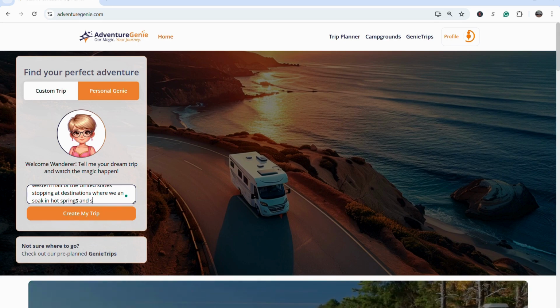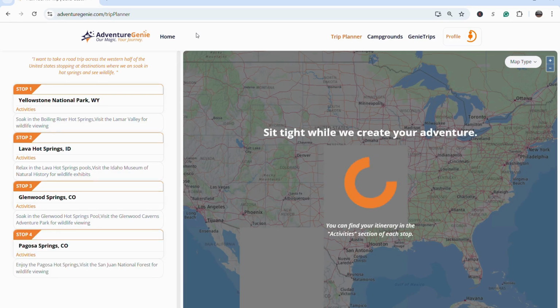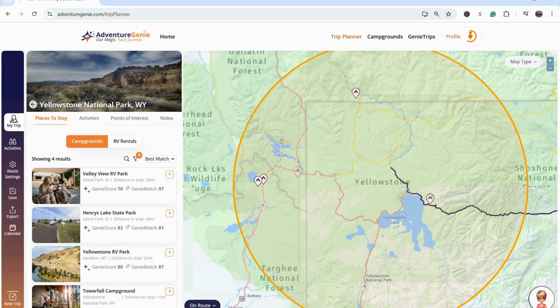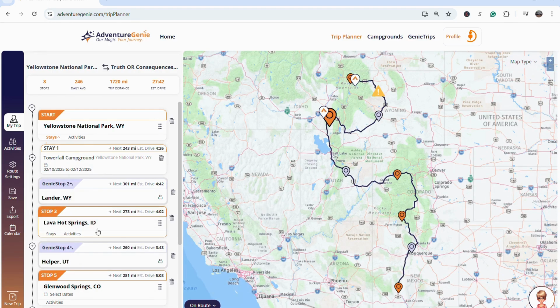Today I'll ask my Genie to plan a unique road trip to some of my favorite types of destinations, wildlife viewing, and hot springs. I'll specify that I want to stay in the western part of the country. It usually takes less than a minute for the Genie to plan the entire trip, and I can see a list of stops as they are populated. The trip is almost fully planned. All I have to do is go in and review the campground recommendations and add in my trip dates.